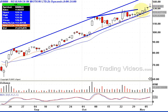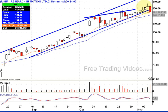We do have a little run, but now we're up several days. 1, 2, 3, 4, 5, 6 days. We're due for a pullback, and this is all the higher we are in this channel. We're just not very high. Oh, there's our breakdown. Right there is where we exit. If we were playing this long, we're no longer in this. Why? Because we closed, here's the close, the red candlestick below the support line.